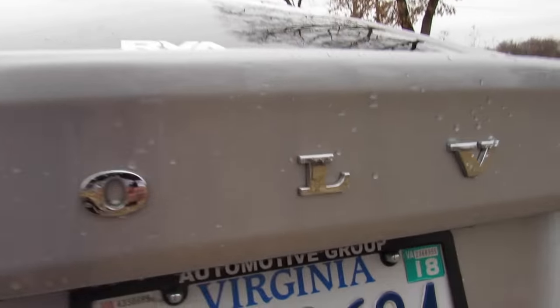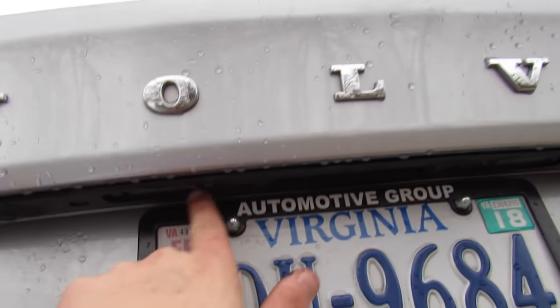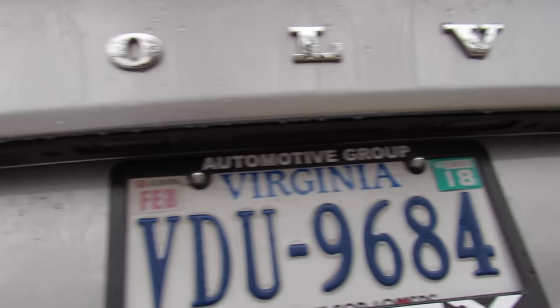Also, one thing I really want to do soon, probably the next thing I'll do to this car, is get some LED plate bulbs. I just haven't had the time to do it yet.